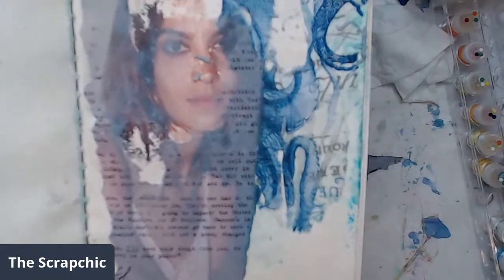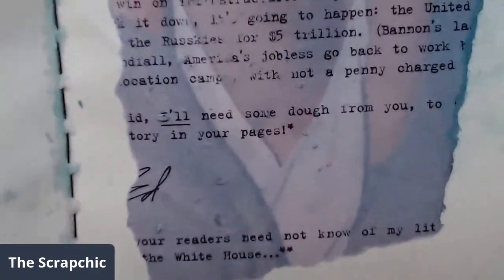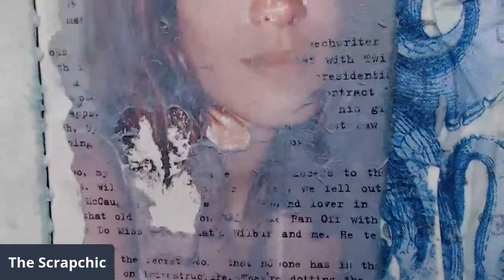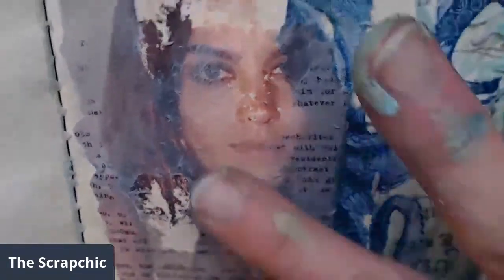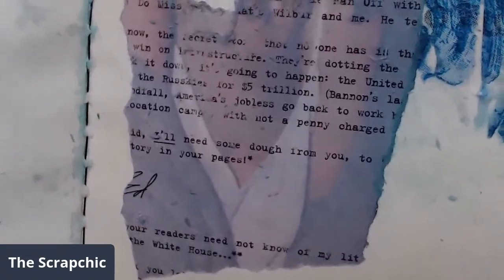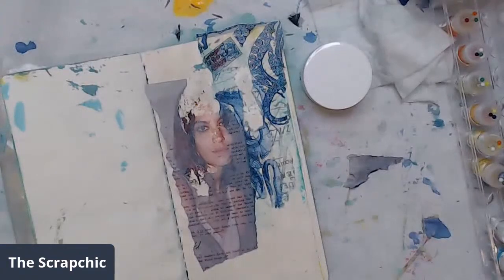Don't rub so hard. How artistic is that, to take all of our magazines and get both sides of it? You couldn't even prove it now. And the words are not backwards either. Words are not backwards. Like I said, don't rub too much off, you'll rub her face off. But look at that. Both sides. Try it.